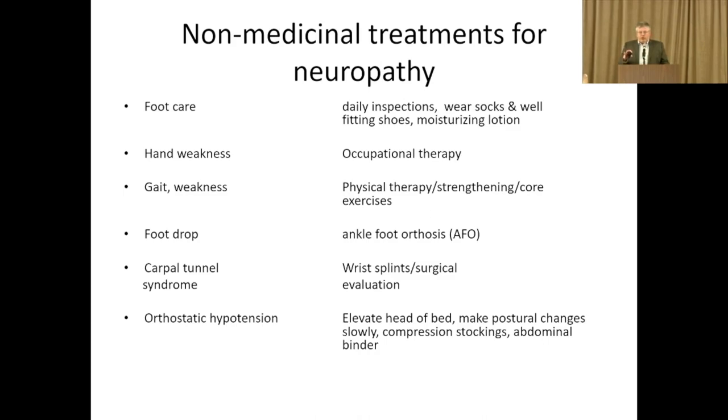And then orthostatic hypotension, we've already talked about, but as far as non-medicinal treatments, it's important when you sleep to elevate the head of the bed about 30 degrees, because there's this natural diuresis where you urinate at night and release fluid. So that's actually a helpful measure to elevate the head 30 degrees. And then when you get out of bed early in the morning, make positional changes slowly.